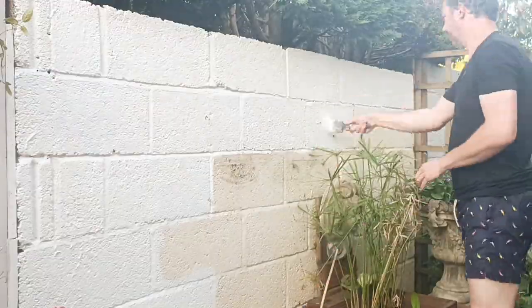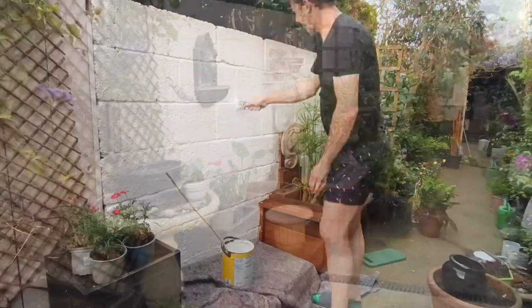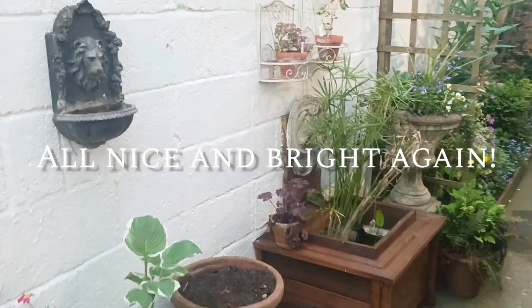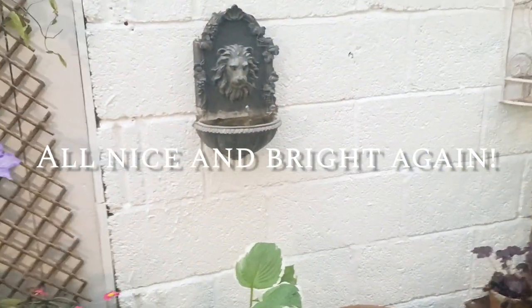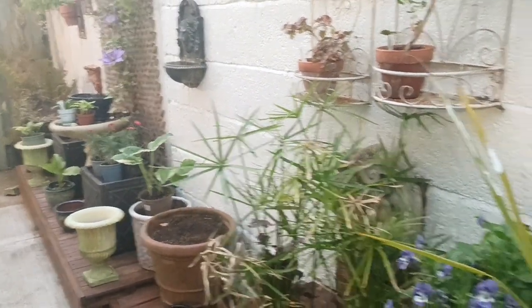I literally couldn't believe how dirty the walls had become. You kind of get used to seeing things as they are, but as soon as you start to paint them, you realise how it was looking. And now it looks absolutely beautiful and bright and shiny. And actually, the brightness of the paint reflects a lot of light back in, so it really does help the plants grow, and it also makes the house quite a lot brighter too.